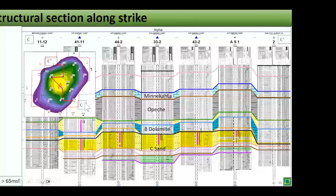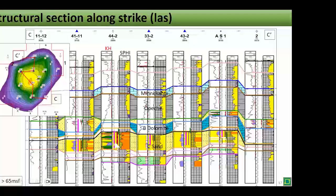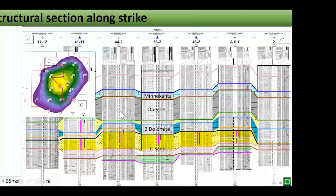So these are the same cross sections, but this is where I want to go from raster images to LAS. I tend to go back and forth between using them both. Raster images have some detail that you can't see in LAS. And so that's what we're going to look at here.